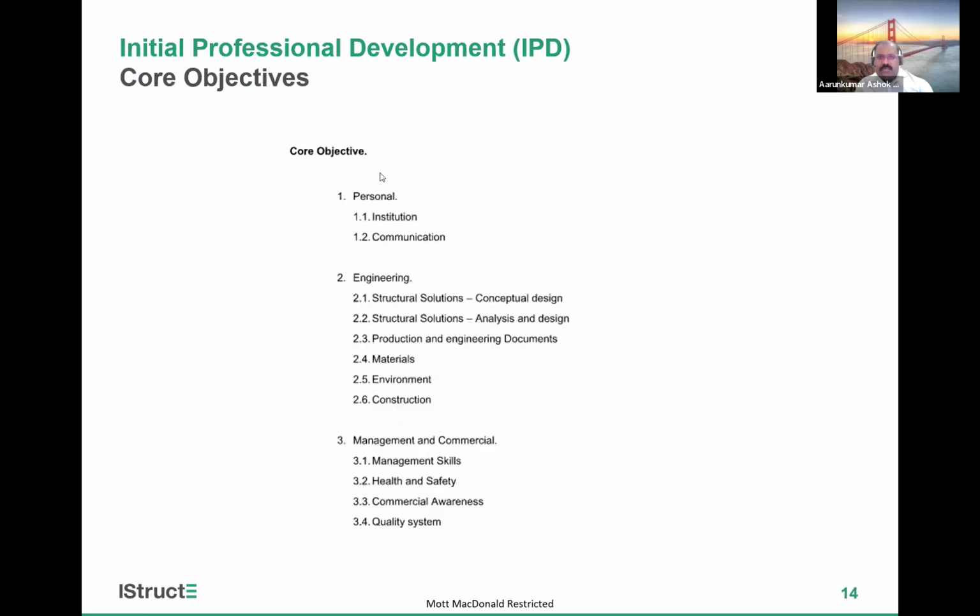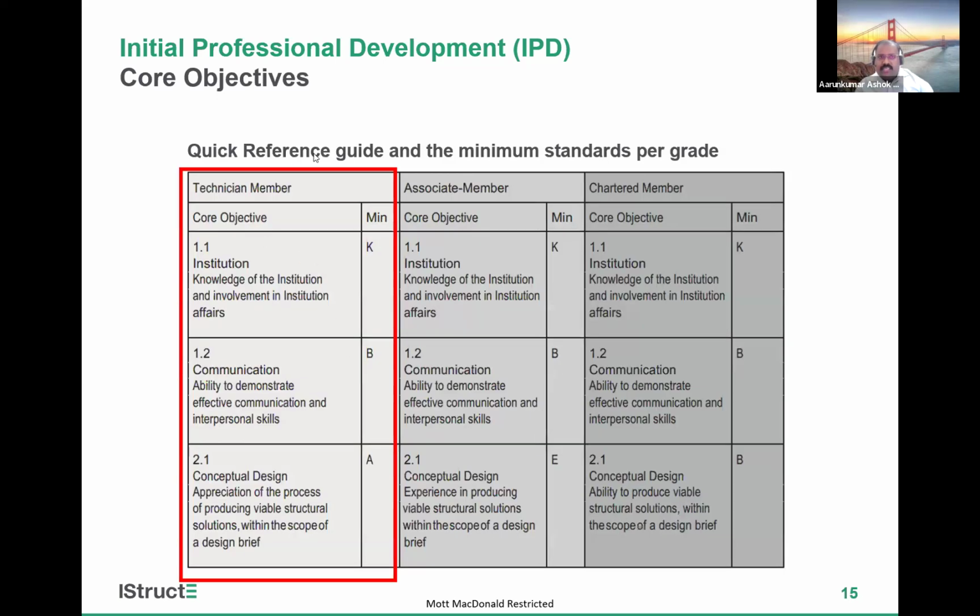So these are the core objectives from the IStructE point of view: the institution, communication, and structural solution, concept design, analysis and design, production of engineering documents, materials, environment, construction, management skills, health and safety, commercial awareness, quality systems. As mentioned in the quick reference, the institution objective covers the knowledge of the institution. Communication is the ability to demonstrate effective communication and interpersonal skills. Concept design is appreciation of the process and providing viable structural solutions within the scope of the design brief.